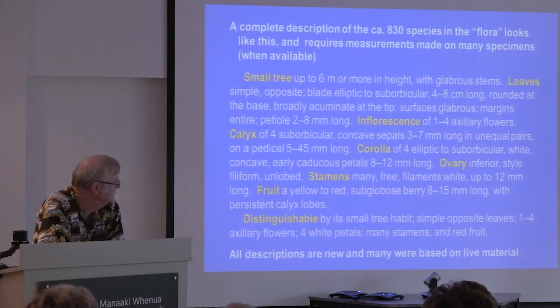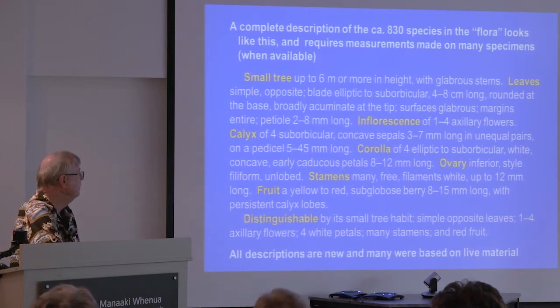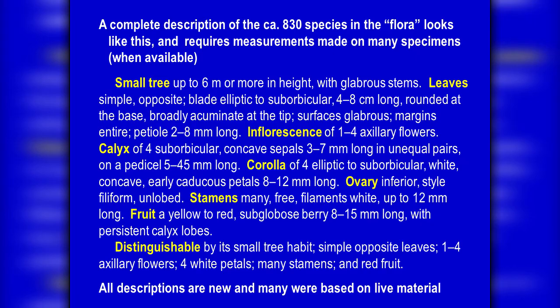And my descriptions look like this. I try to standardize them all, so once you get familiar with it, all of them will be the same. Everything will be in the same order. It's a little difficult when you have grasses and things, you have different terms. But this is a standard angiosperm description. It's not in yellow in the book, of course, but it's in bold. So each of the categories, if you're looking just for the inflorescence, you can easily find it.